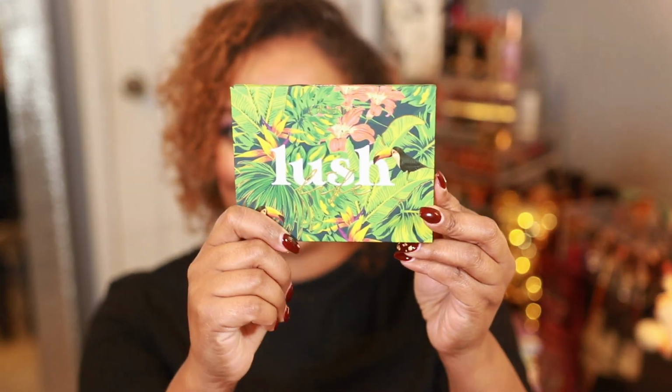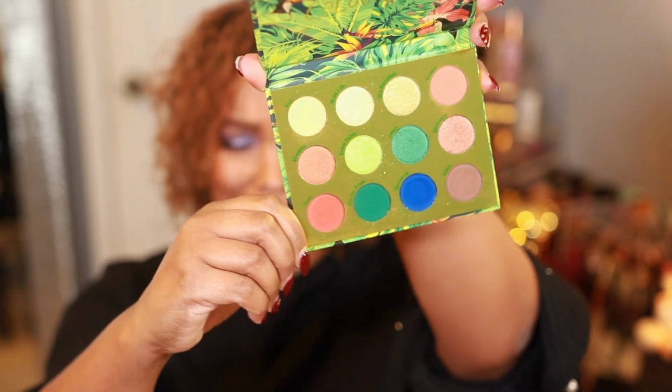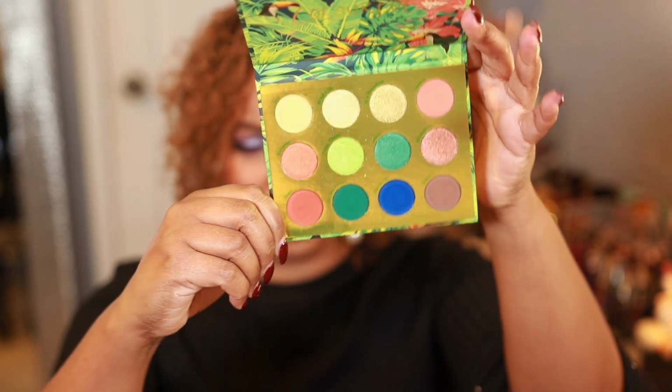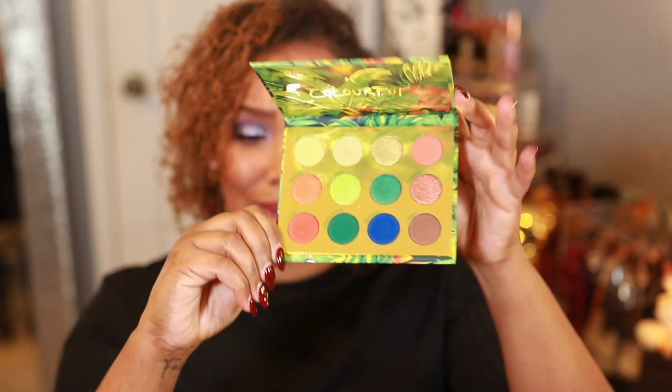I have the ColourPop Lush Life. Oh, I'm missing one color. Hold on one second. Okay. So, got the Lush Life palette. Yes, I would repurchase this. This is a gorgeous palette. And the pops of color are really great. The metallics are really great. This formula was really nice. Really gorgeous palette. I would definitely repurchase this again.